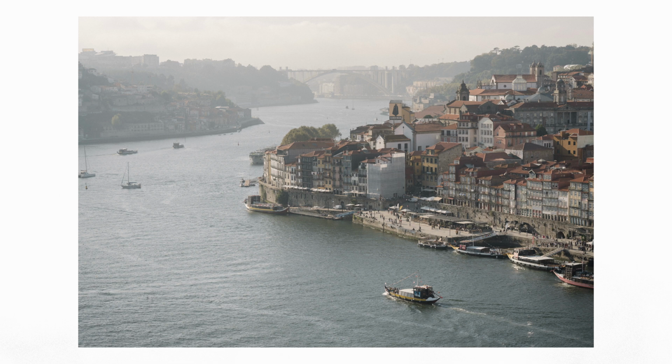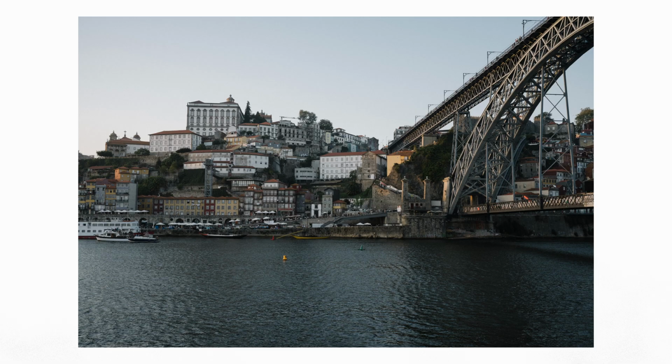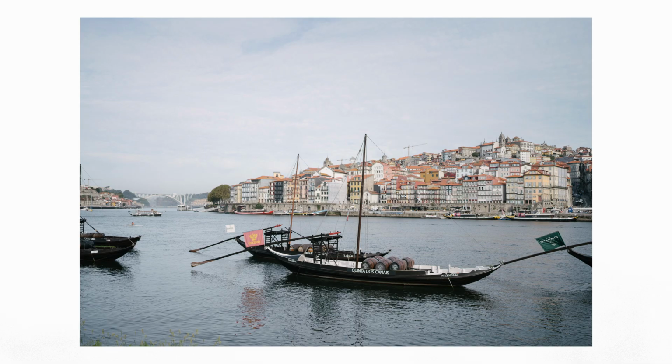So if you're a wine head at all, you've probably heard of Porto. It's where port wine comes from, and this was clearly one of the big attractions for the tourist area. The Douro River runs right through it, and it's full of boats that effectively used to carry all of the wine casks up the river from the vineyards all the way out to the port.